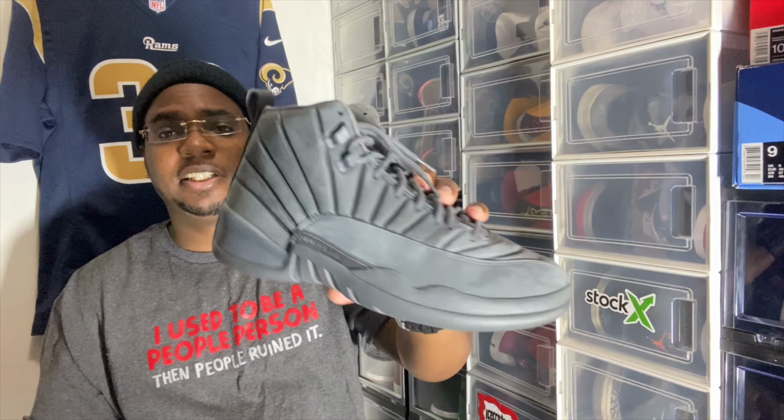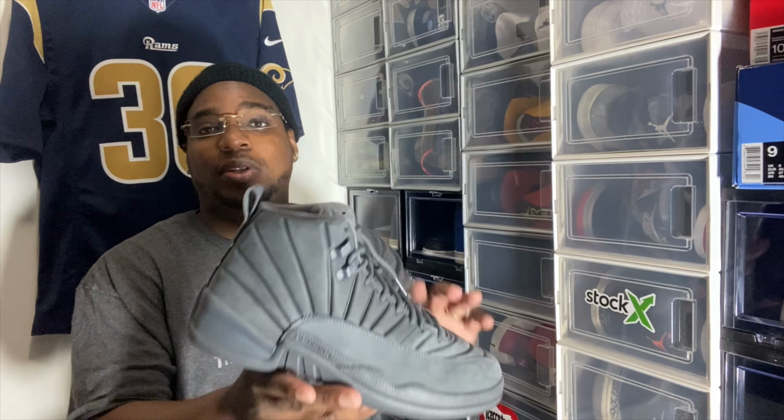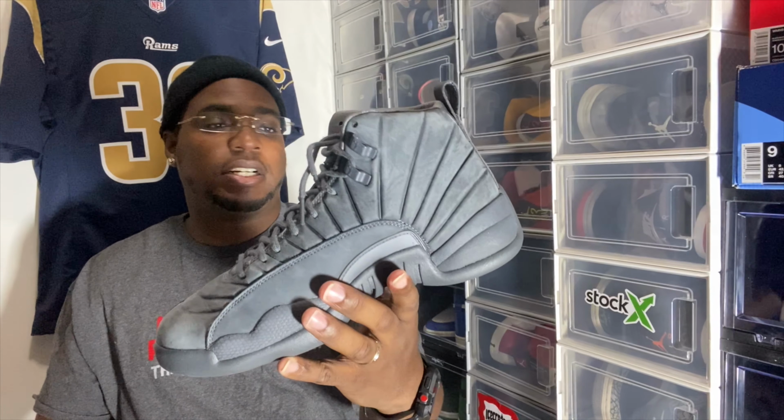Dope shoe, man. The material is premium on this shoe, man. I'm gonna do a comparison video between this and the rest of my twins that I have in my collection. But this material is pretty dope, man.